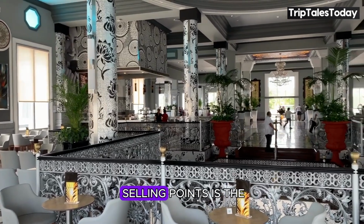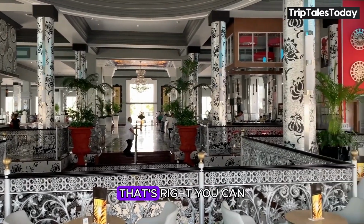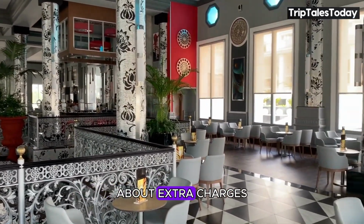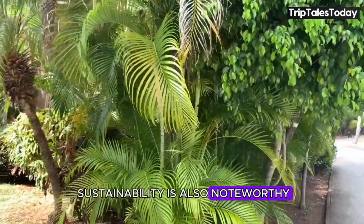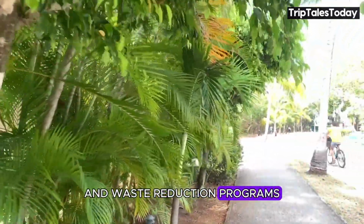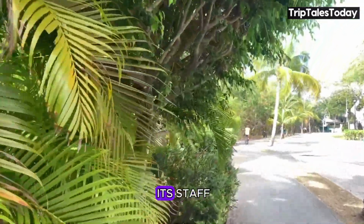One of its unique selling points is the 24-hour all-inclusive service. That's right, you can satisfy those midnight cravings without worrying about extra charges. The hotel's commitment to sustainability is also noteworthy, with initiatives like energy-efficient lighting and waste reduction programs. But what really sets this hotel apart is its attention to detail and the warmth of its staff.